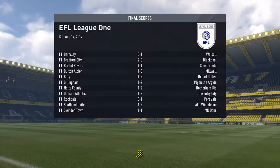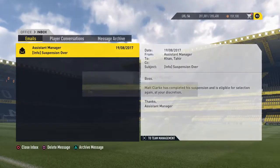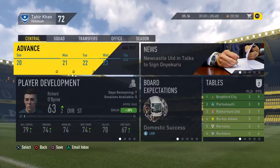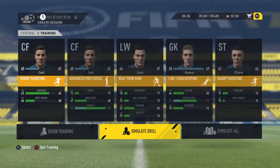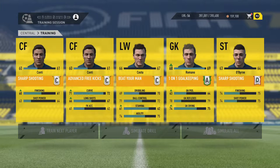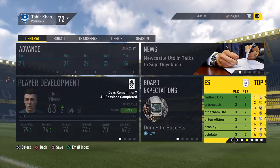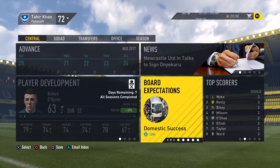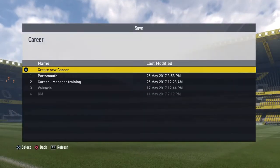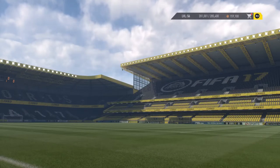Football League One results: Barnsley 3, Walsall 1, Bradford City 2, Blackpool 0, Bristol Rovers 1, Chesterfield 1, Burton Albion 1, Millwall 0, Bury 1, Oxford United 2, Gillingham 1, Plymouth Argyle 2, Notts County 1, Rotherham United 2, Oldham Athletic 1, Coventry City 2, Rochdale 3, Port Vale 1, Sheffield United 0, Portsmouth 1, Southend United 1, AFC Wimbledon 2.